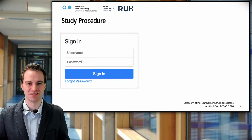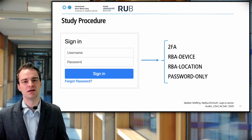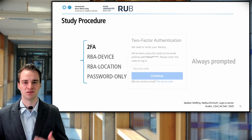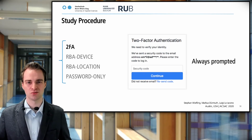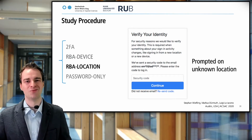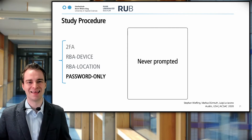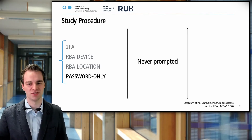After that, they signed in to the website multiple times as a secondary task. When they signed in, they received one of four authentication methods, one per participant. In the two-factor authentication condition, you were always asked for additional authentication, similar to classical two-factor authentication. We also tested two different risk-based authentication methods. One was triggered when the device was different, and the other one was triggered when the location was different. And to compare it with classical password-only authentication, we also had a condition where we were never asked for additional authentication, similar to password-only.